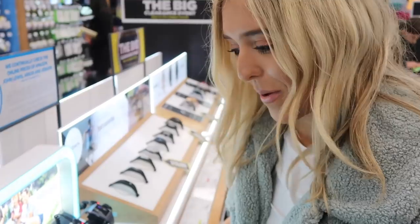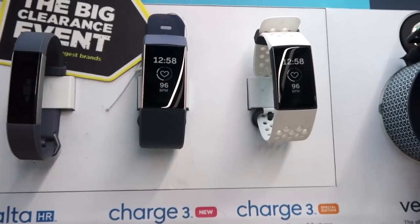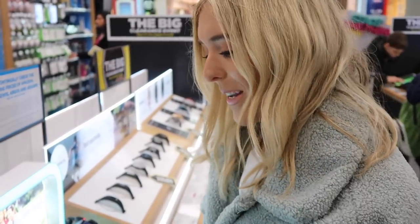So I actually have a Fitbit at home. Again, I need to use it more because I got really into the rhythm of using it, and my whole family uses Fitbits. It's really good to track your sleep, track how many steps you've done, just track everything. And if you are going on a European fitness holiday, I would definitely recommend getting one.